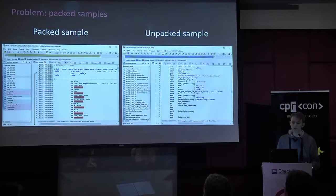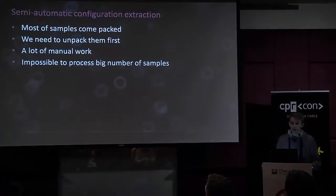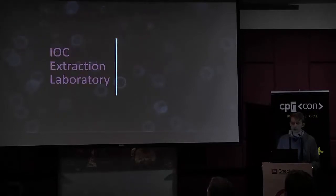However, this approach has several disadvantages. The thing is that most of the samples come packed or encrypted. The configuration extractor obviously fails on such samples. Using the extractor in IDA also requires a lot of manual work, and it's absolutely impossible to process a big number of samples using such an approach. So we need a solution that automates the entire process.